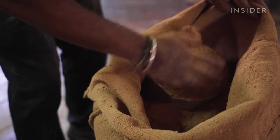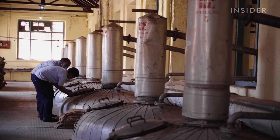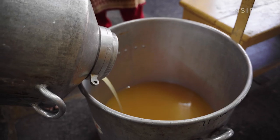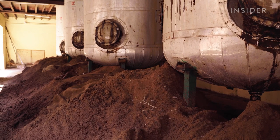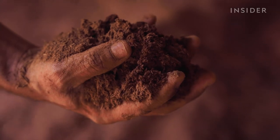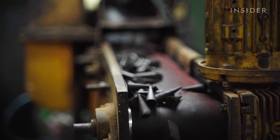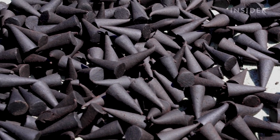Now distillation can begin. The process is long, and it starts with injecting steam into distillation stills. After the oil is extracted, all that's left are these giant mounds of powder. But even with most of the oil gone, some of the scent still lingers. Rather than going to waste, it's used to make incense sticks and dhoop, a common form of incense in India used during religious rituals.